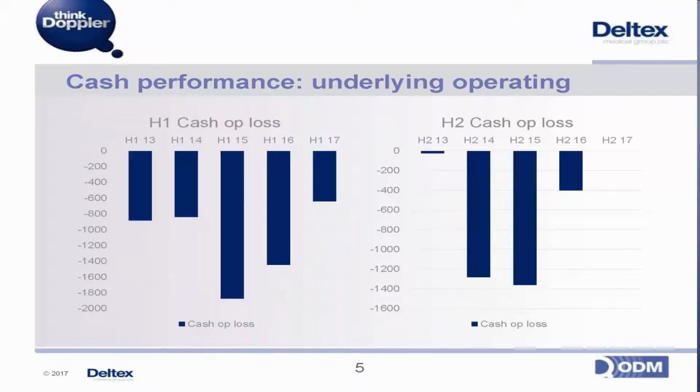Cash performance has got a couple of charts. The first one is underlying operating cash consumption. I split it by first half and second half. So you can see that in 2014, when we raised quite a lot of capital to change around our operations, to do the margin improvement, to invest in new products, but also to build a proper sales presence in the States, you can see the spikes in both the first half profile and the second half, and you can also see those reducing as we come down the other side of that investment mountain. So that's looking very positive.